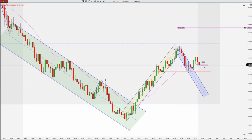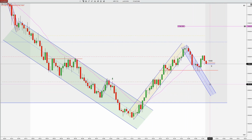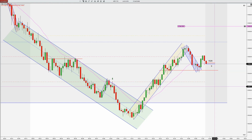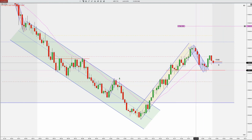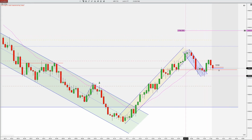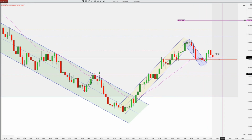If the EMA holds here and we get a good bar, I am interested in taking this, just expecting a retest on the yellow uptrend. This does look like range behavior overall as far as the context, so I'm going to want to get out before that high. ATR is also really low, in the mid 7s, so we'll start with a target of around 8 and go from there. But first we need to get a good bar here at the EMA.